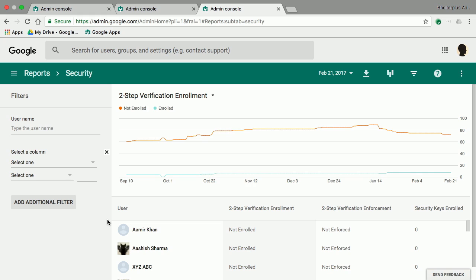So again, security keys are very easy for the admin to set up, very easy for the users to actually use on a daily basis. And they do enforce a very important part of security, which is preventing phishing.